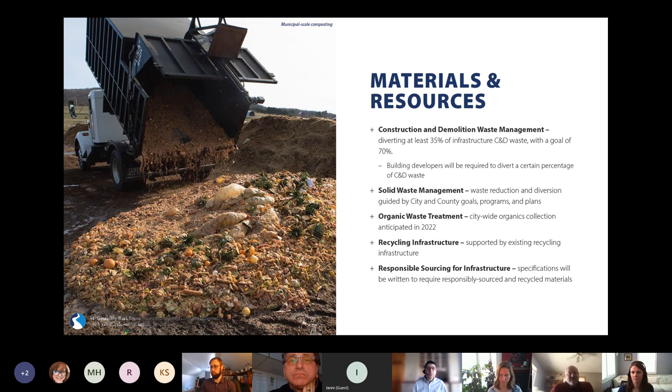Russ, I wasn't sure if I had this one right. Organic waste treatment. Is there a citywide organics collection program starting this year or maybe next year? Or did I dream that? Pilots this year, probably full implementation next year. And it's Ramsey and Washington counties jointly offering that with upgrades happening out at Newport.